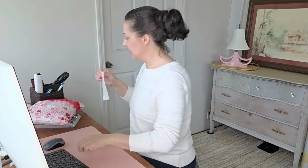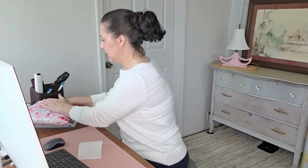Copy the tracking. Thank you, Barb. Where'd my tracking go? I must have clicked off of the page. Log back into Pirate Ship and copy to clipboard and add tracking.